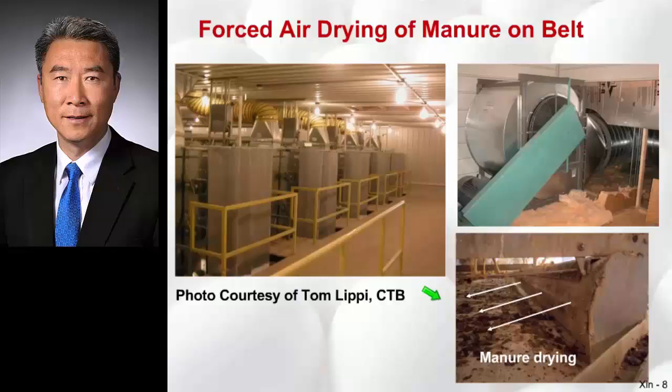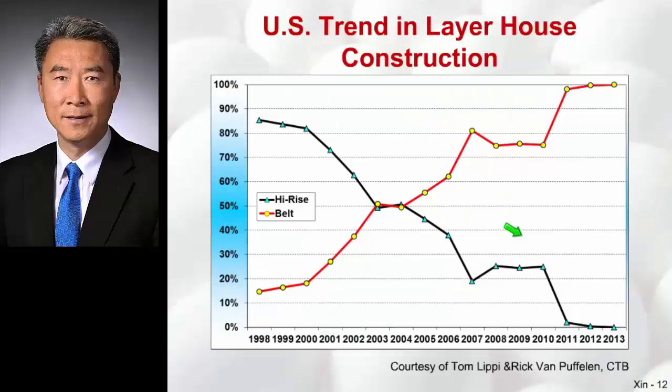But the downside is that you have to pay electricity. For a house of 200,000 birds, on average, you pay about $120, $130 of electricity bill per day. So obviously, that's kind of an energy concern. It does add up. As of 2011, looking at new construction in the U.S., the high-rise barns essentially declined, and all the new construction is manure belt housing systems. So now it's 100% manure belt.